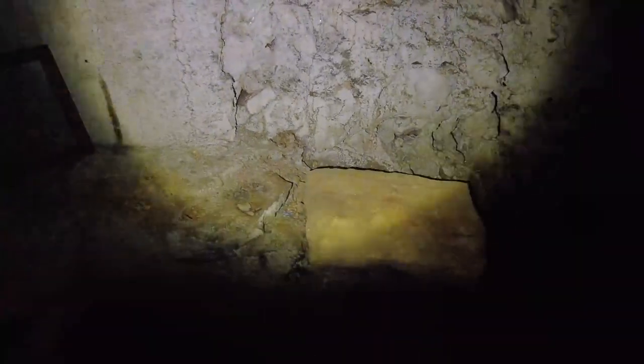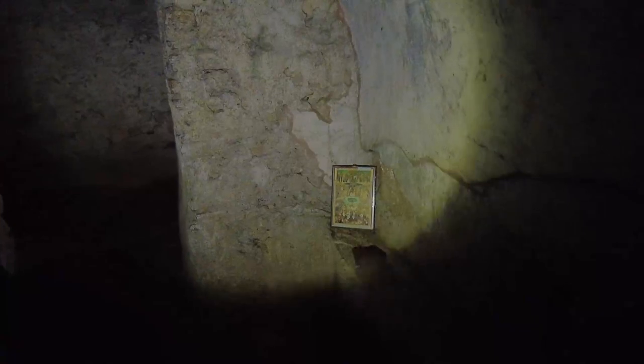Little bench. So this room's had some work done to it. Here's another photo. And we're back out.